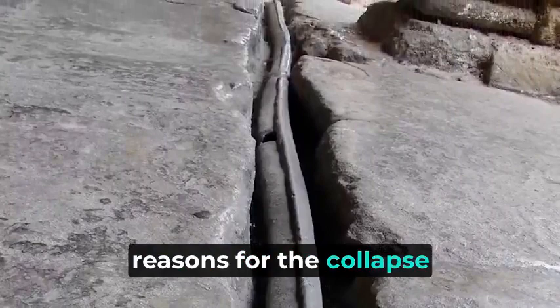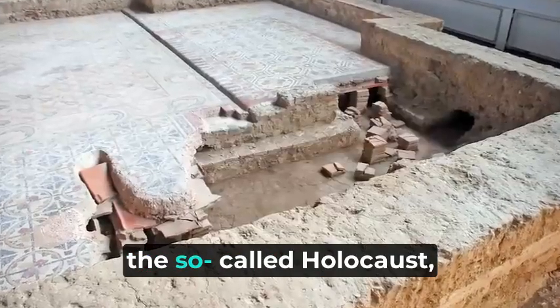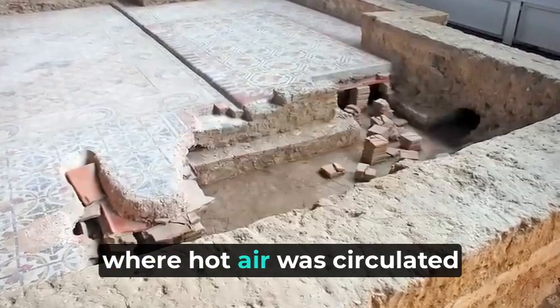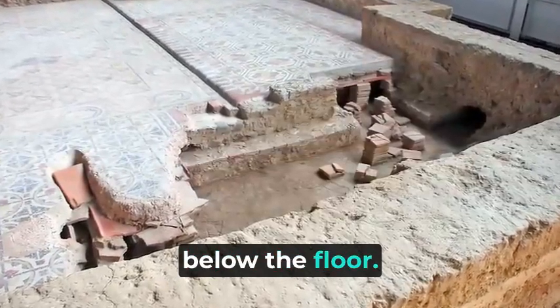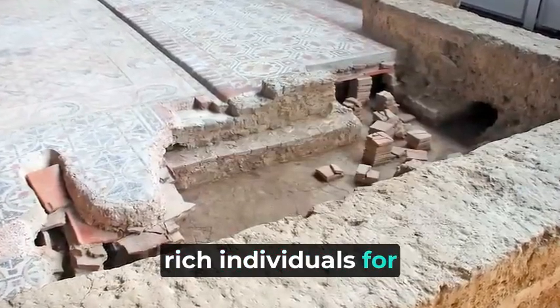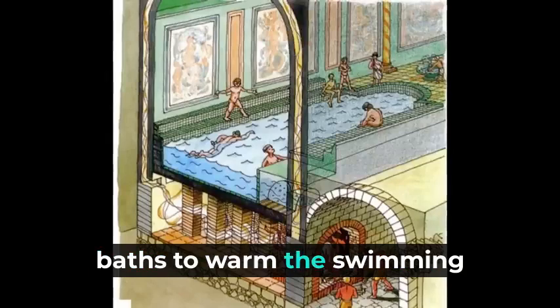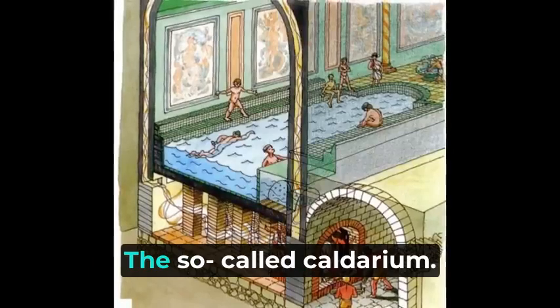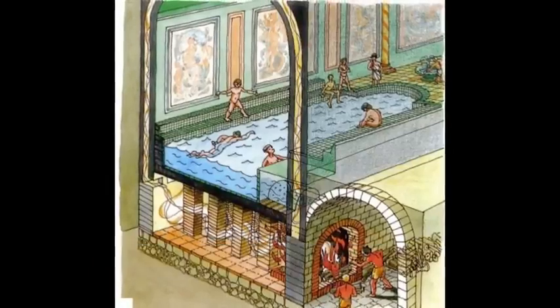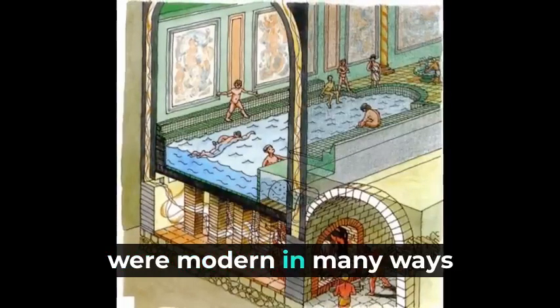The Romans also employed floor heating, the so-called hypocaust, where hot air was circulated below the floor. This was used in the villas of wealthy individuals for floor heating, but it was also used in the Roman baths to heat the hot water pools, the so-called caldarium. We can see again how modern the Romans were in many aspects of everyday life.